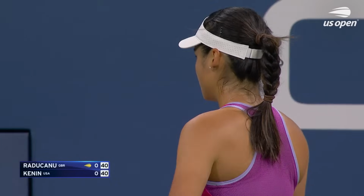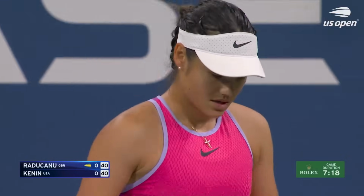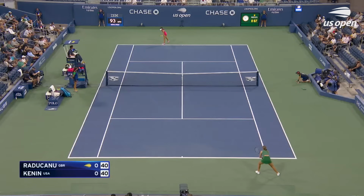Coughing up the short ball. And Kenin was quick to jump on that. Well, I do like the fact that Kenin is trying to take that return deep down the center of the court, but it has to be just inside the baseline. She was able to get Raducanu again on the back foot. That's where she can really attack that next ball.